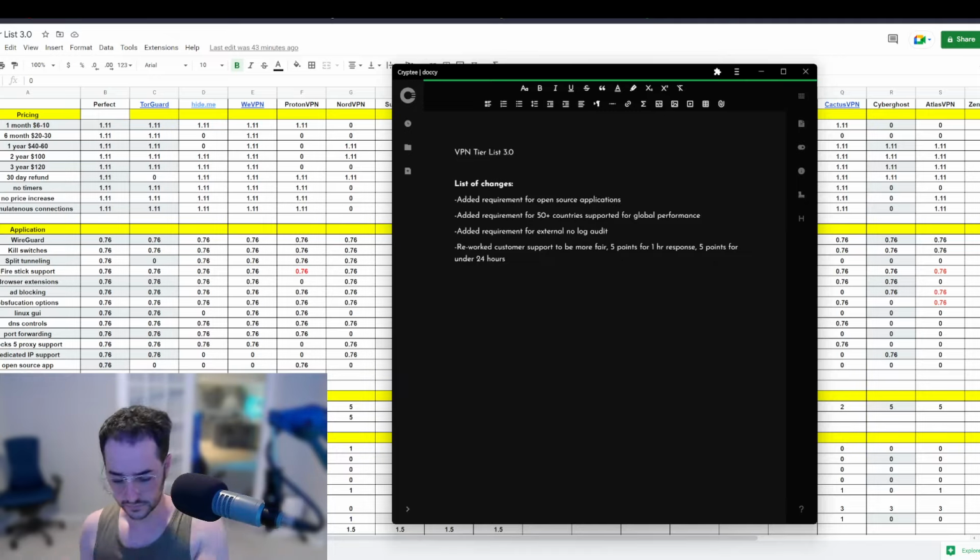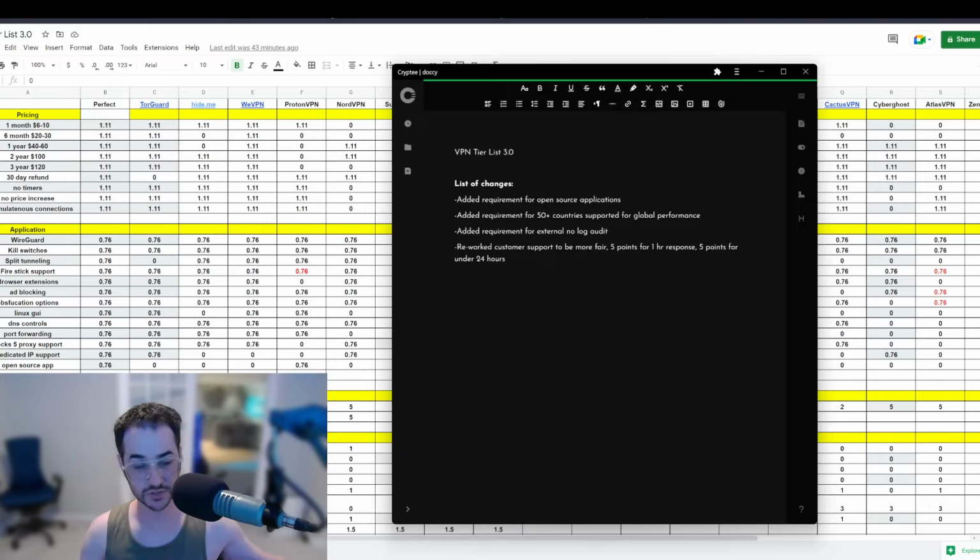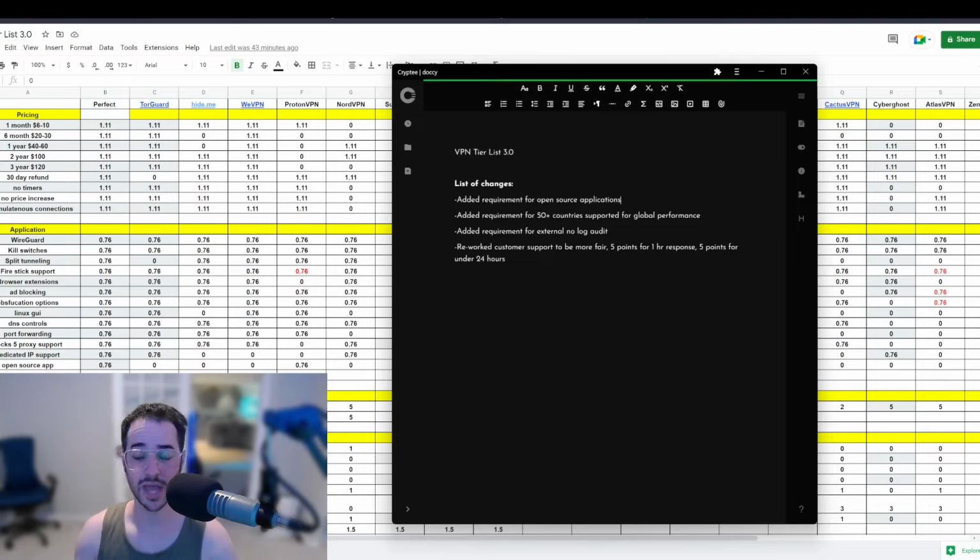Now, this has been something I've been thinking about for a while because I do think that having open source applications does make it a little bit easier for state surveillance agencies to perhaps block VPNs. However, that said, I think it's something that customers are going to be looking for, and it gives more transparency and privacy to customers. So it's something I'm going to be kind of looking out for. It's not a deal breaker in my opinion, but it is a bonus.